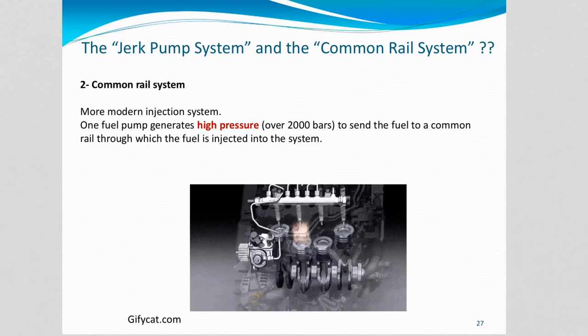One fuel pump, and this is the fuel pump that's showing a small engine here, but the same principle, generates a high pressure, much higher than the previous system, the jerk system, over 2,000 bars, and sends that to this high pressure pipe. That's why it's called the common rail, because from here, this is pressurized by that pump. You've got all those little pipes that go to the injectors and deliver the fuel.